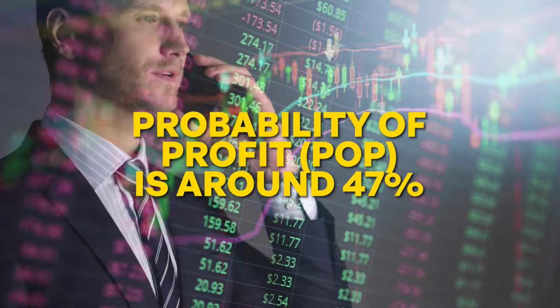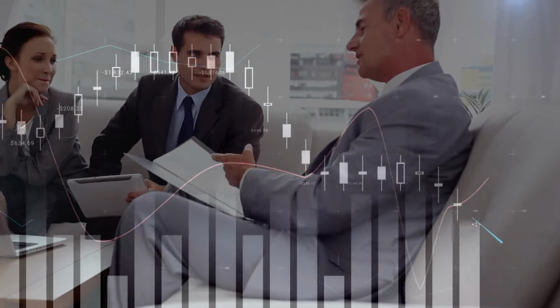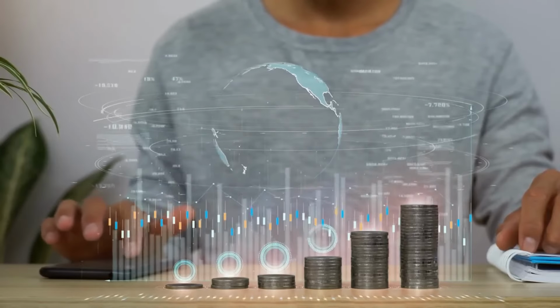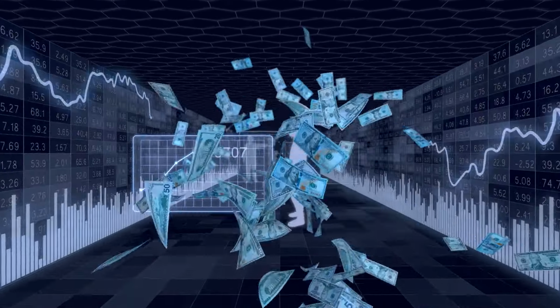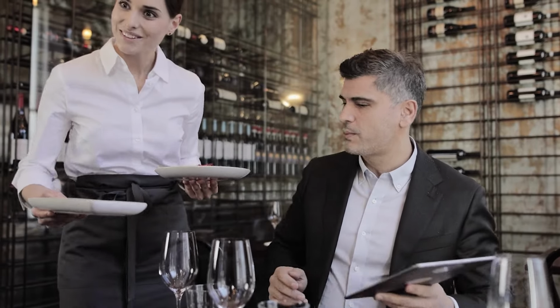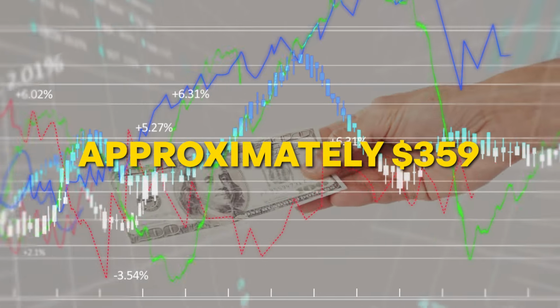Although the probability of profit, POP, is around 47%, this strategy offers a nearly 50-50 chance of success with substantial delta exposure. To break it down further, if you buy 270 delta calls and sell 150 delta call, your net delta is 90. This means you're essentially holding a position similar to owning 90 shares of stock. The total cost or risk for this trade is the debit paid, in this case, approximately $359.